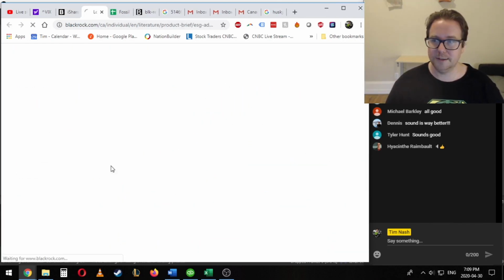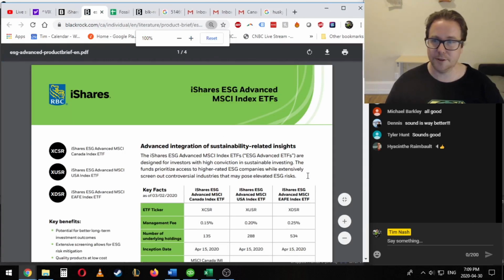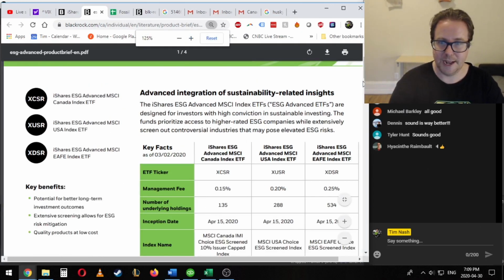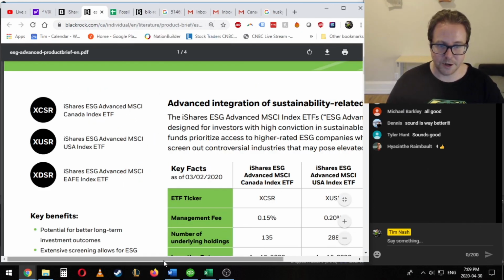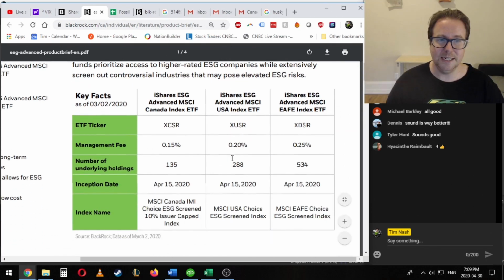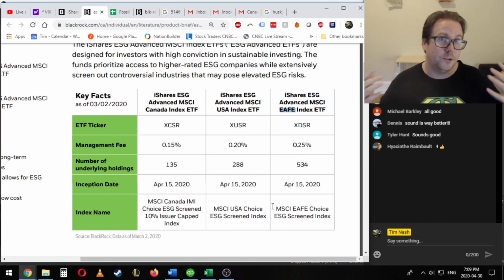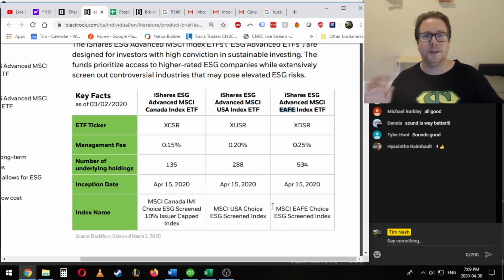Really what's kind of cool is this product brief document that's down at the bottom, because this lays out the family that they've created. I'll zoom in a little bit here. They've created these 3 different ETFs: XCSR, which is the Canadian one, XUSR, which is the US one, and XDSR, which is EAFE, standing for Europe, Australia, and the Far East. So these really are the core geographic locations. Emerging markets is not part of this, so that is going to be a bit of a gap.